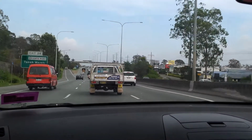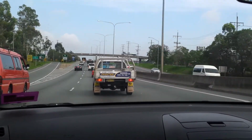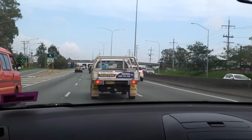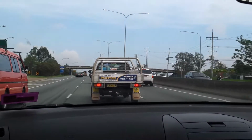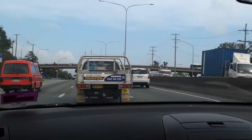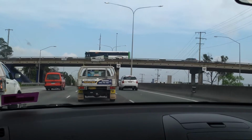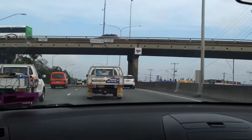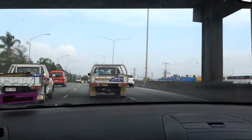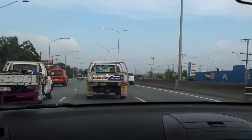But anyway, how's everybody going? Today, look, we've got some brakes on. There's the motorway starting to slow down again. So we're meant to be doing 100k, so that's 100k's an hour, and we're back down to 60 in three lanes. 60 is actually pretty fast for the morning commute, so I'm not going to worry about that.